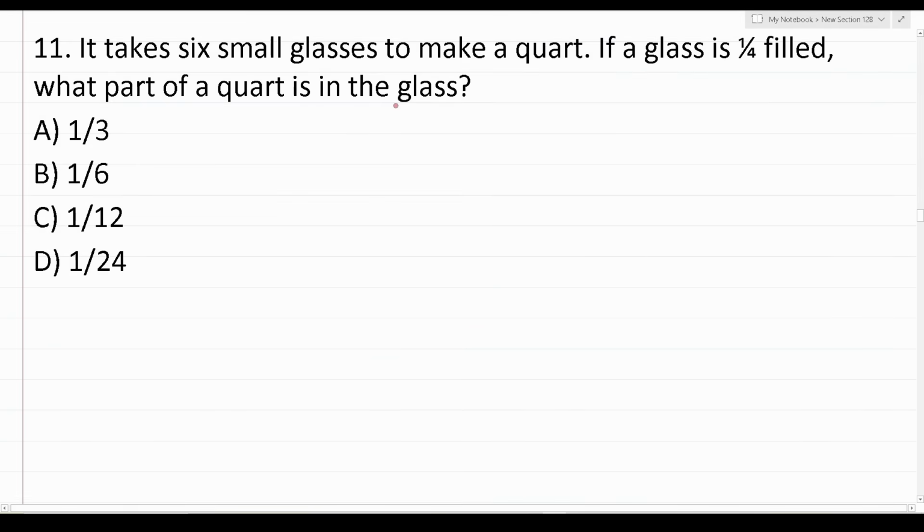All right, so number 11 says it takes six small glasses to make a quart. If a glass is one quarter filled, what part of a quart is in the glass? And let me just say this, we're talking about glasses here, not cups. So this is not a conversion problem whatsoever. As a matter of fact, this is a proportion problem. And let me show you why.